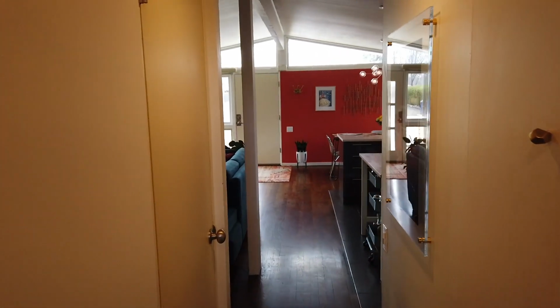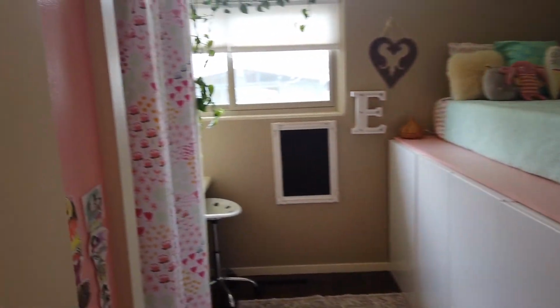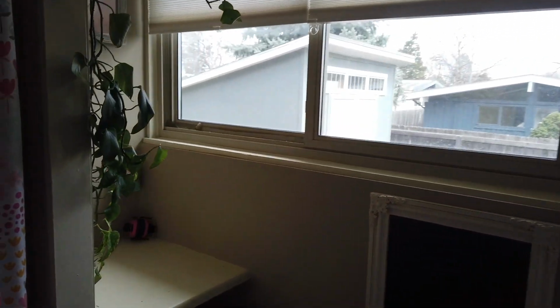Closet in here. Again, very nice natural light. And for your bearings, that's back out to the main space. Gonna go down the hallway here and jump into bedroom 2. Bedroom 2 has got as much storage space as well.